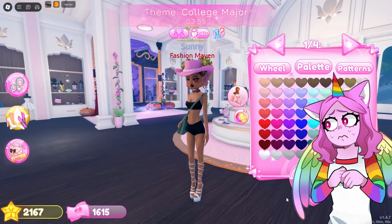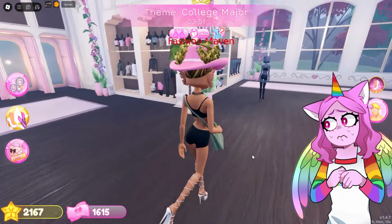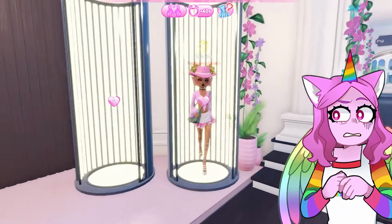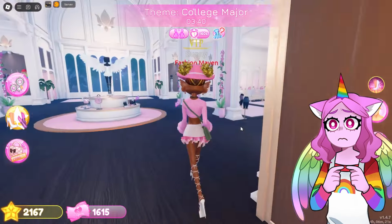These shoes. Oh. Oh no. Oh no. Oh no. Oh no. This skirt. And this top with the sleeves. Okay. And that's fine. That's fine. Let's just go ahead and do all our... A lot of other stuff.